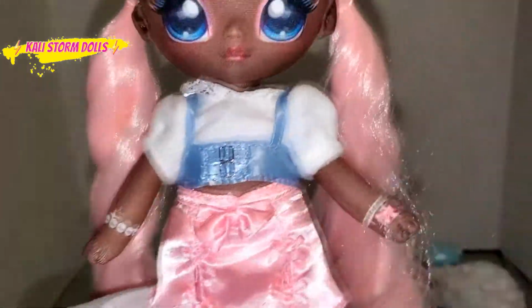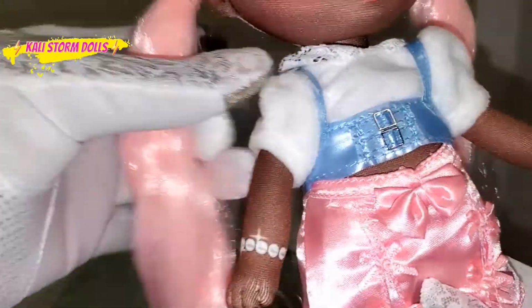Now, something I haven't mentioned yet is her hair. Now, I have felt her hair without my gloves on.